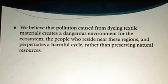We believe that pollution caused from dyeing textile materials creates a dangerous environment for the ecosystem, the people who reside near these regions, and perpetuates a harmful cycle rather than preserving natural resources. This picture shows the current dye workers' repeated condition day in and day out.